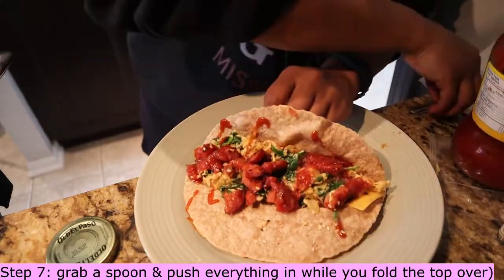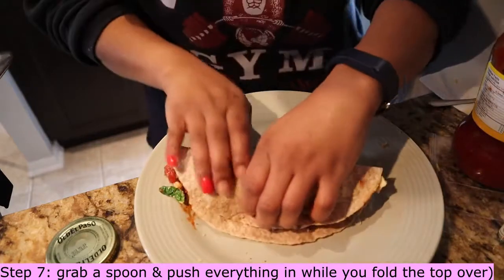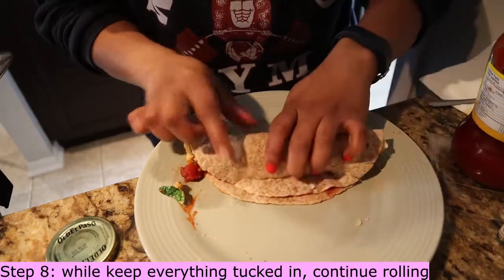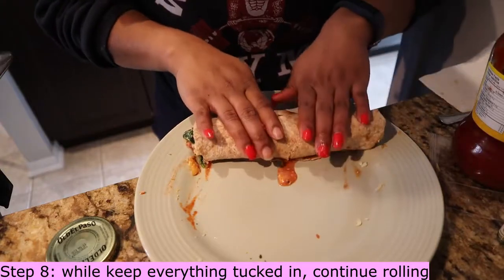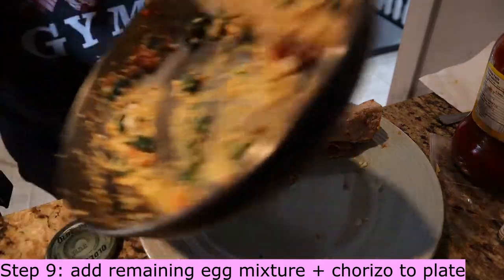Once that's done, I'm going to use a spoon to basically keep the filling to one side while I fold the top over. Once I have the top secured in place, I'll continue folding and push any excess mixture that comes out back into the tortilla. Lastly, I'm going to take the rest of my egg mixture and put it on my plate and add in any other leftover meat I have on top.